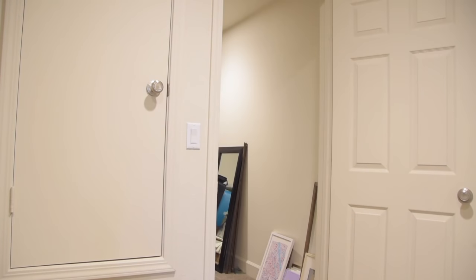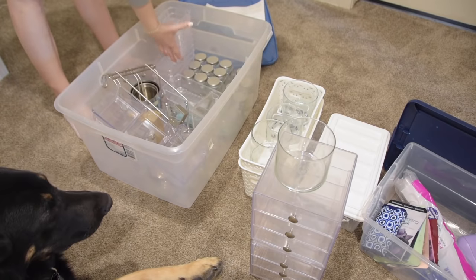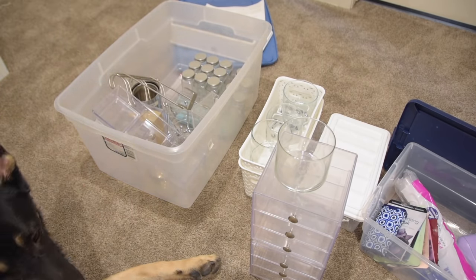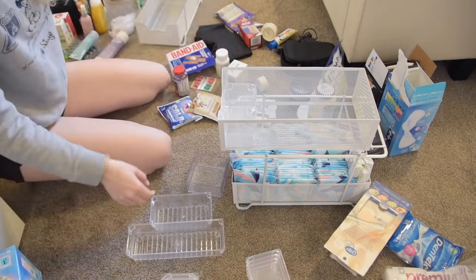I'm popping into the storage closet really quick to grab this bin of extra little organization bins I keep on hand from other projects, and I'm so glad that I had this bin because I was able to pull a bunch of little containers that fit perfectly into these drawers.